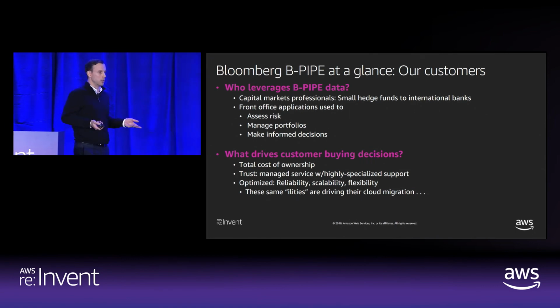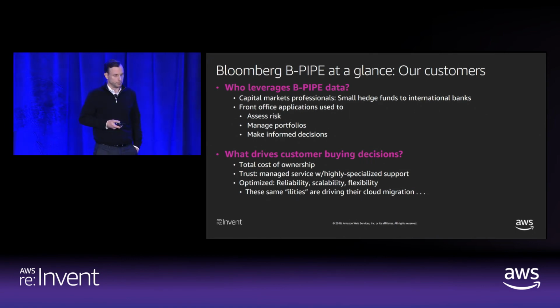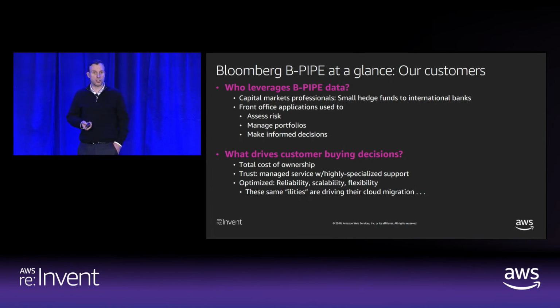So who uses consolidated market data feeds? It's really capital markets professionals from small hedge funds to global international banks. And traditionally, they use them in front office applications mostly. These front office applications do things like manage risk. They do automated trading sometimes. They manage portfolios. And more often, they just do things to allow professionals to make informed financial decisions quickly.